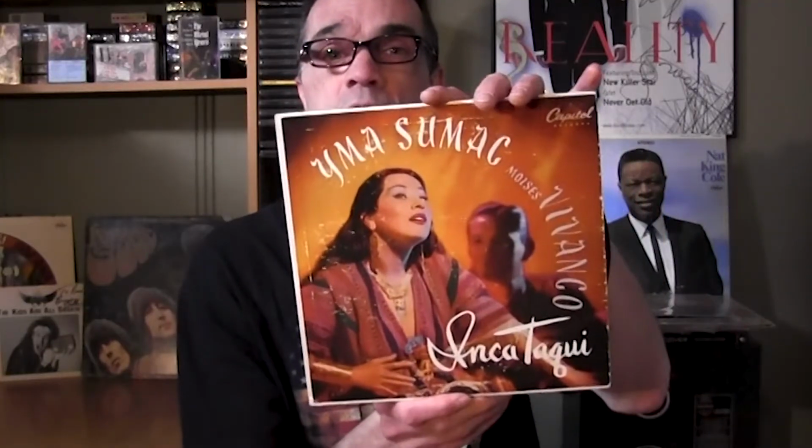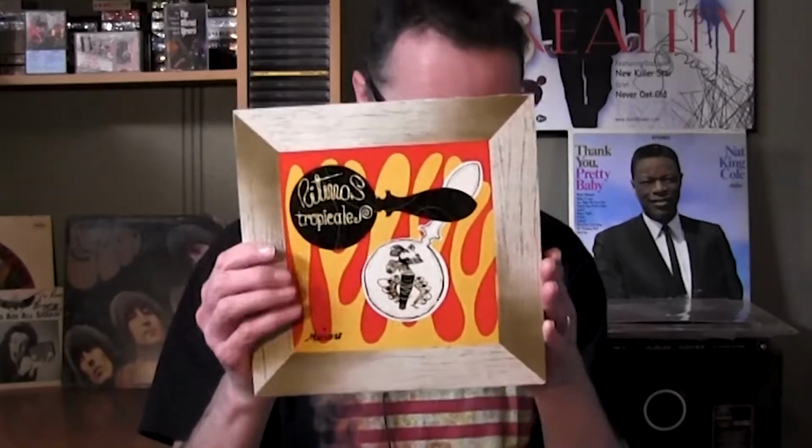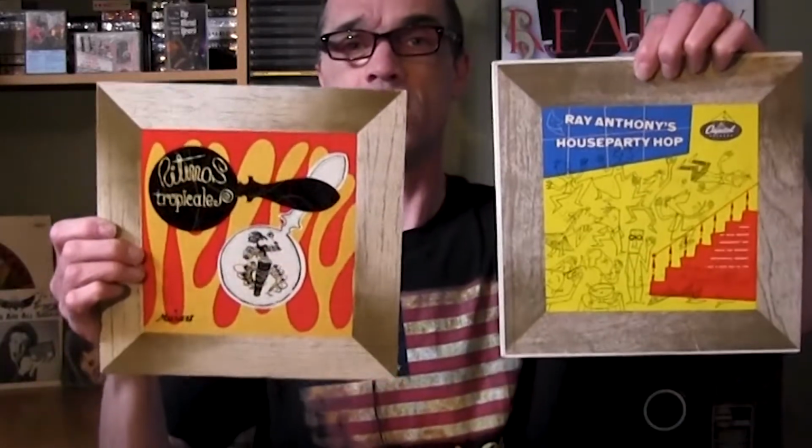Then this is another record from, I believe, 1953, Inkataki from Ima Sumac and Moises Ivanko. This one is actually not a Capitol Records release, but you wouldn't know it if you just quickly looked at it. It looks pretty similar, doesn't it? But it is, of course, a frame cover. This is a Mexican release.